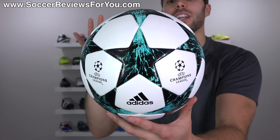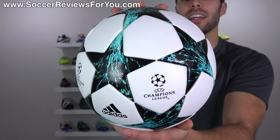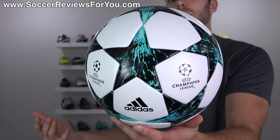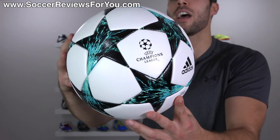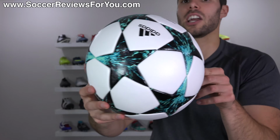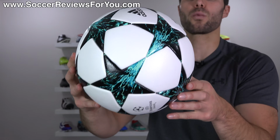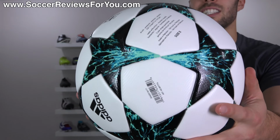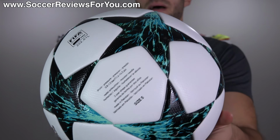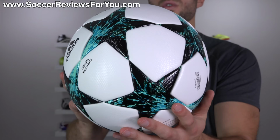But what I do like about it is a couple different things. One being the way it looks, which doesn't really mean all that much, but if you're spending the money, you want it to be a cool looking ball, or at least one that you like the look of. And I always thought that the star design of the Champions League ball was the best looking design of any match ball from any brand. So I really do like the way it looks. And this year you can see it has this kind of interesting, almost lightning-like pattern that isn't the best graphic that they've ever done, but it's still pretty cool looking nonetheless.